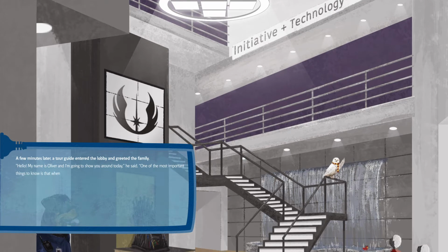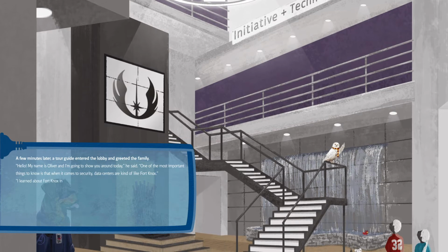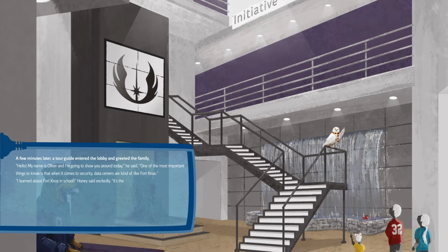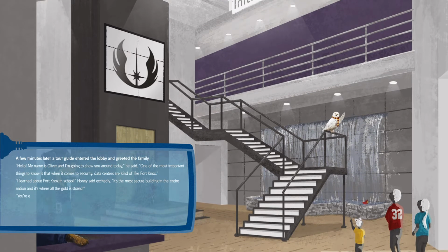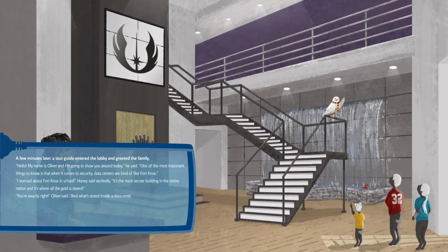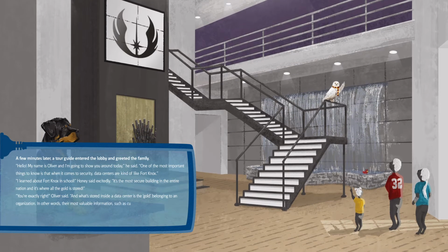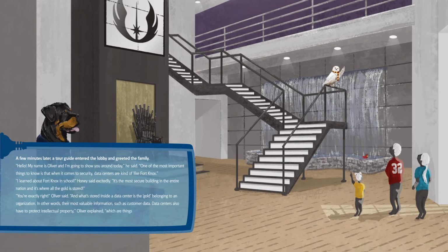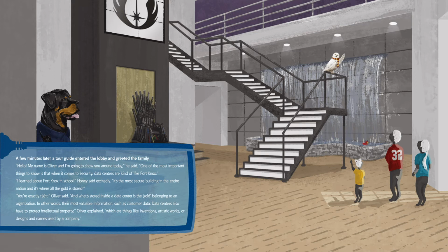"One of the most important things to know is that when it comes to security, data centers are kind of like Fort Knox." "I learned about Fort Knox in school," Honey said excitedly. "It's the most secure building in the entire nation, and it's where all the gold is stored." "You're exactly right," Oliver said. "And what's stored inside a data center is the gold belonging to an organization. In other words, their most valuable information, such as customer data. Data centers also have to protect intellectual property," Oliver explained, "which are things like inventions, artistic works, or designs and names used by a company."